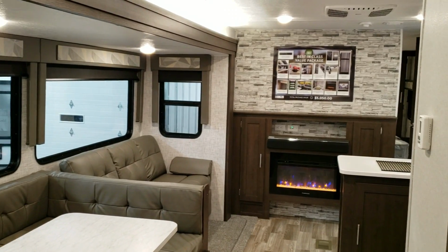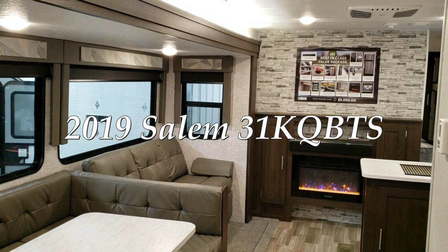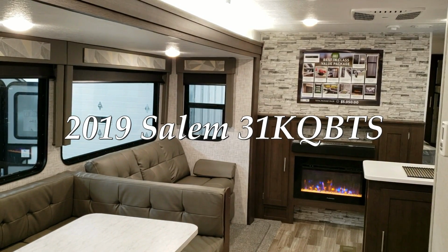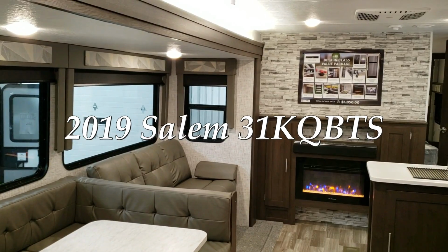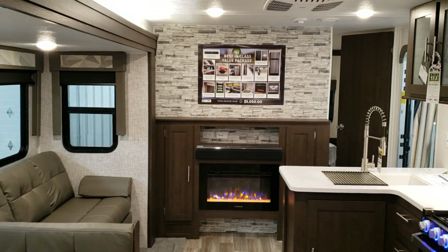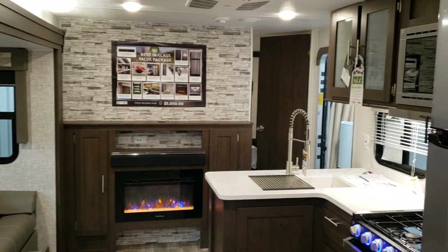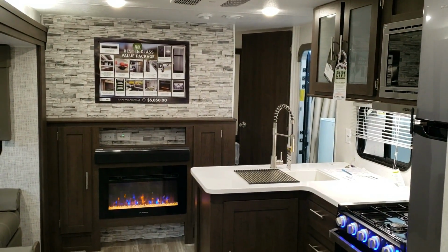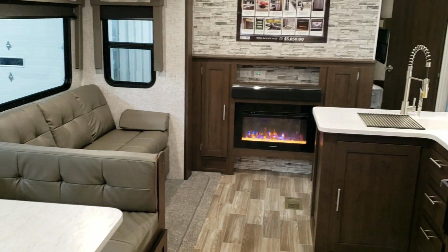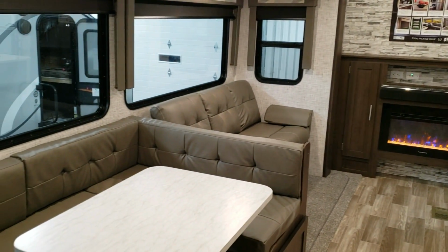Today we're going to take a look at a brand new 2019 and a half Forest River Salem 31KQBTS travel trailer. This particular unit is a 2-bedroom unit, middle kitchen and bathroom area, living room area. We'll take a few minutes to walk you through the outside and inside of the RV.